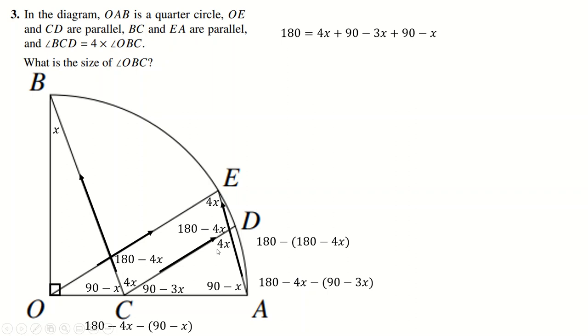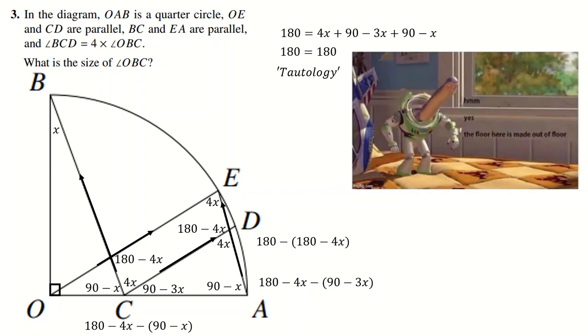So I think I looked at this triangle here and I was like, 180 plus this one equals this one plus this one plus this one. But unfortunately, all of the x's just cancel and you're left with this. And this is called a tautology. Also, you can take away 180 from both sides to get 0 equals 0. But it's basically just what happens when this happens. I don't think of it as tautology. I think of it like this. Because I'm cool. So what do you do when you see a tautology like this?